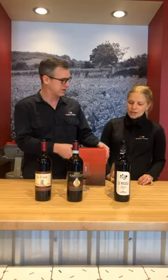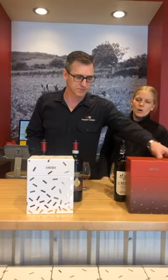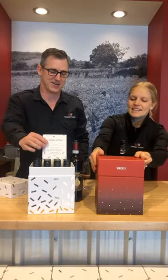Well, the vine boxes have arrived. So last year, these came into our market for the first time, and they're back. So this year, there's two options. There's the white box, which is the nice box, and the red box is the naughty box. Naughty and nice. I love it, something for everybody.